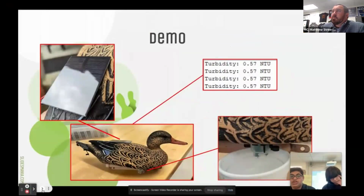This is a demo of how the duck will work. The turbidity sensor at the bottom will take in the data, and then via microcontroller and internet, it will be sent to a spreadsheet, and the data would look like that. This will all be powered by a solar panel and battery.